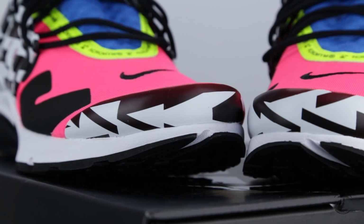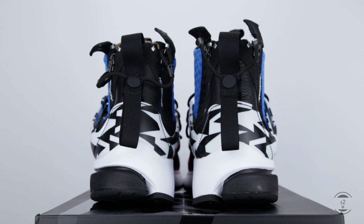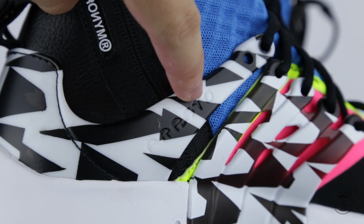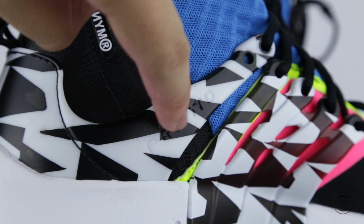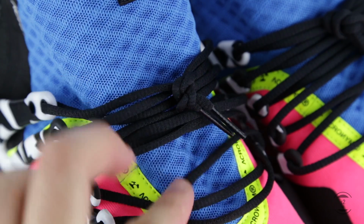On this colorway though, it's everything, so it's making the sneaker look a lot more colorful and complex. Functionality wise, it'll protect our feet by adding all sorts of support it could give around the area to create a more stabilized shoe to wear, and finally threaded with thin rounded black laces to accompany the sneaker.